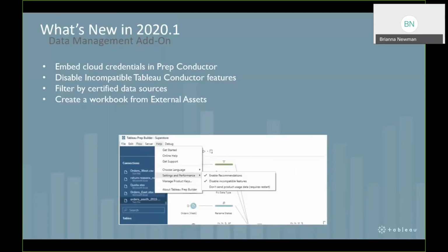A couple new items in the data management add-on as well. Namely, we have the capability to embed your cloud credentials in Prep Conductor now. Previously, a user would need to configure their credentials for their connections in a server or online ahead of working with a flow. So you'd have to have some good foresight knowing where you're going before you actually get there. Because without that step, configuring your credentials in the cloud provider, the prep flow simply wouldn't run. So you were kind of dead in your tracks. Adding the embedding of cloud credentials for the prep conductor allows you to publish directly from the dialog.